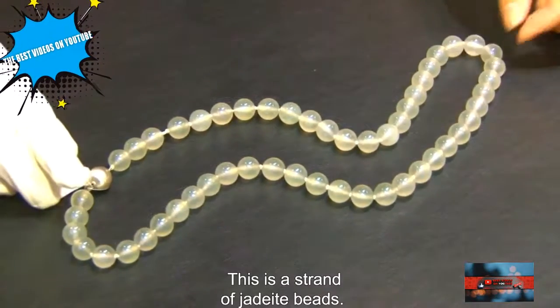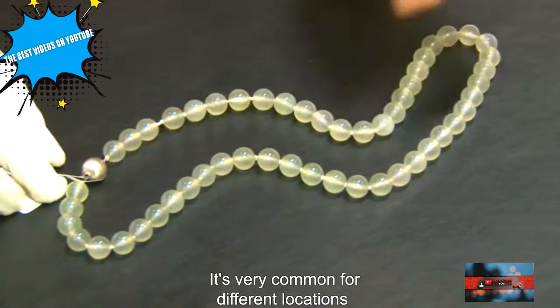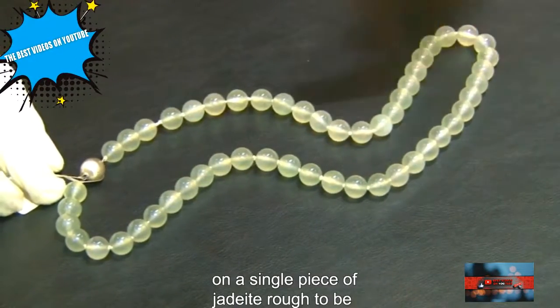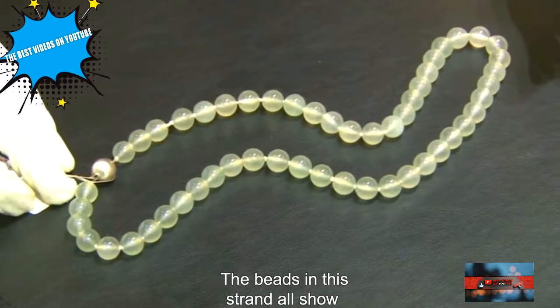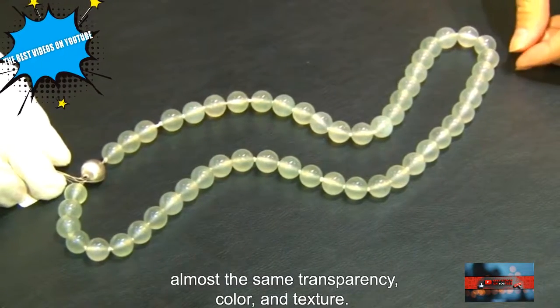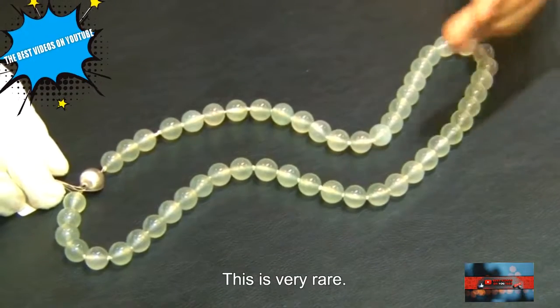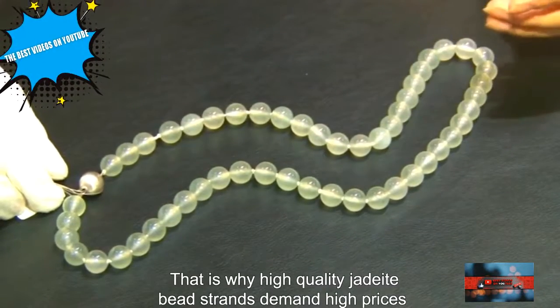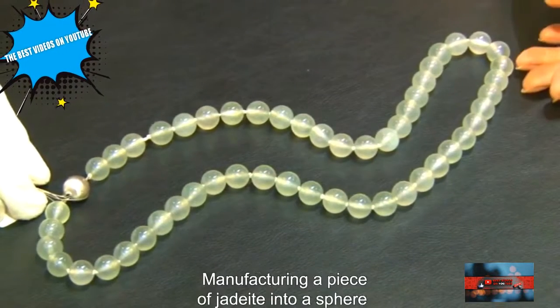This is a strand of jadeite beads. It's very common for different locations on a single piece of jadeite ruff to be of different qualities. The beads in this strand all show almost the same transparency, color, and texture. This is very rare. That is why high-quality jadeite bead strands demand high prices on the market.